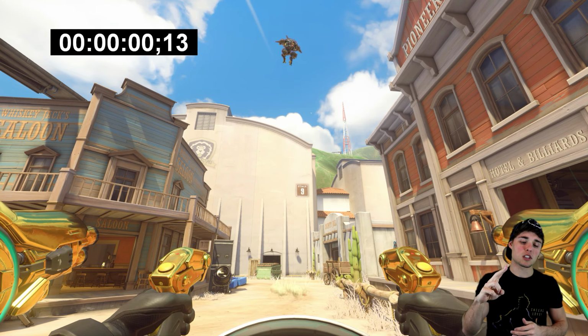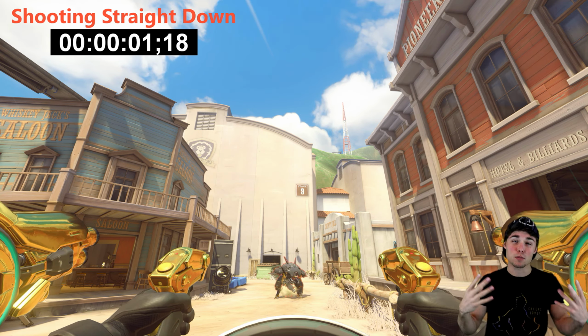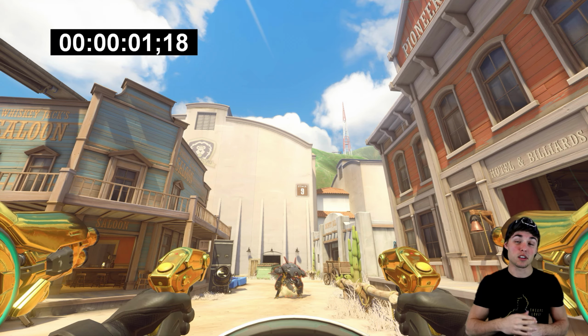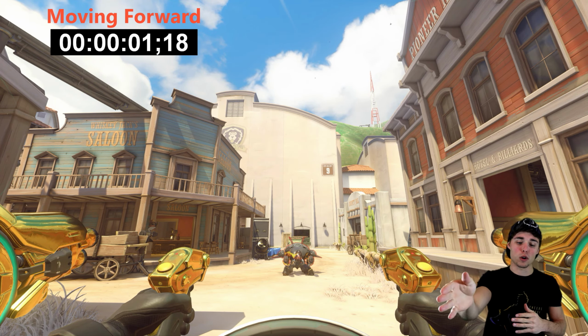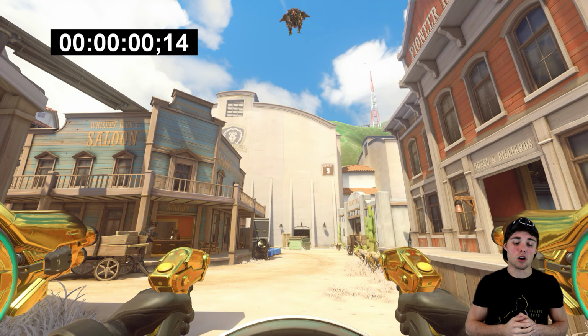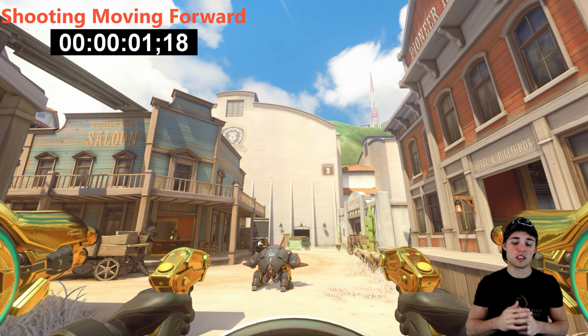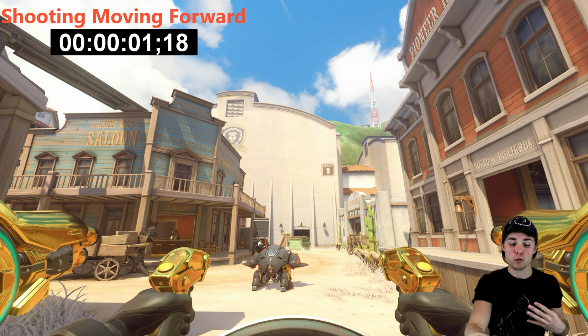The second scenario is going to be me falling down while looking down and firing, just giving you the most bang for your buck visual wise. You can see it's the same amount of time. The third scenario is going to actually be me just running forward and shooting from the top of the barrier. You can see it's still the same amount of time. And then also, just for consistency's sake, this is just going to the top of the barrier and running forward. So those are all four scenarios, all the same amount of time, clearly debunked.